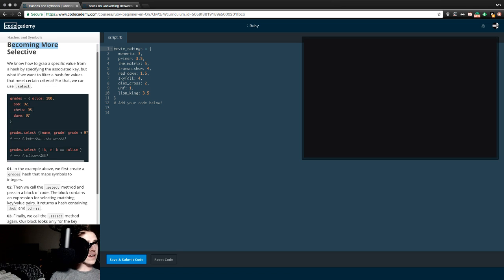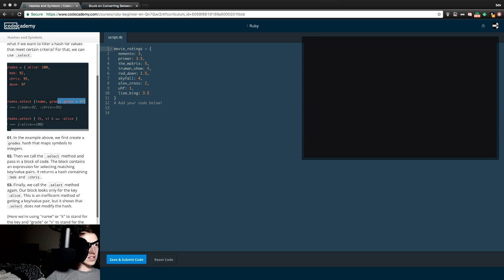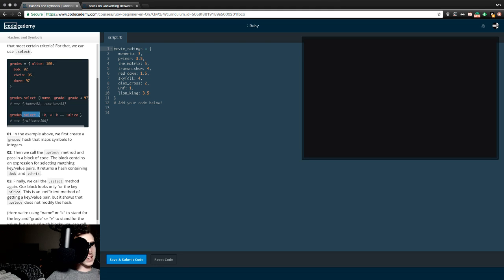So very close. Becoming more selective. We know how to grab a specific value from a hash by specifying the associated key, but what if we want to filter a hash for values that meet certain criteria? For that, we can use .select. grades: Alice 100, Bob 92, Chris 95, Dave 97. grades.select name, grade, grade less than 97, spits out Bob and Chris. grades.select k, v, Alice is 100.